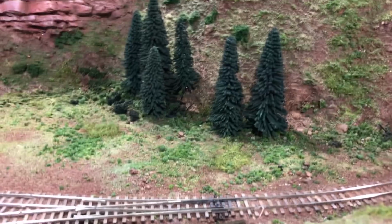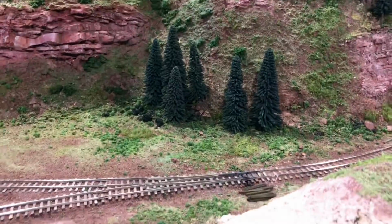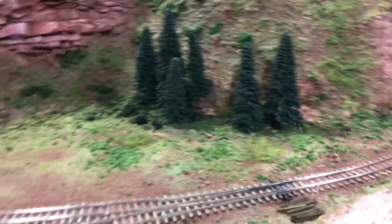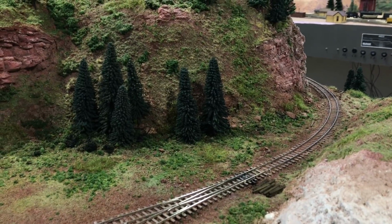Because I realized from an operational perspective that I don't have any water tanks between Ridgeway and Rico with the current plan. And so I don't have that added element of requiring crews to stop for water, which would be a much more realistic exercise.